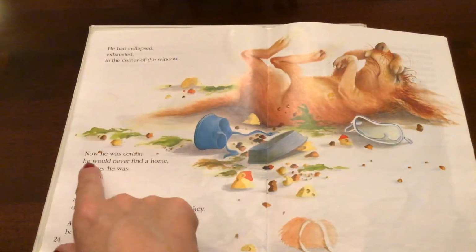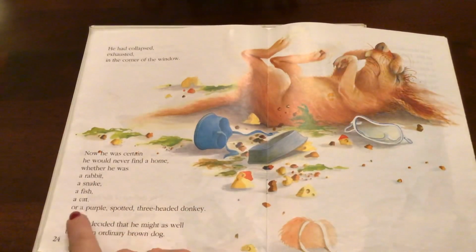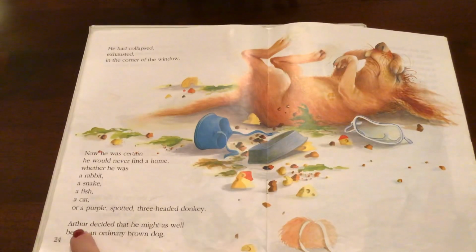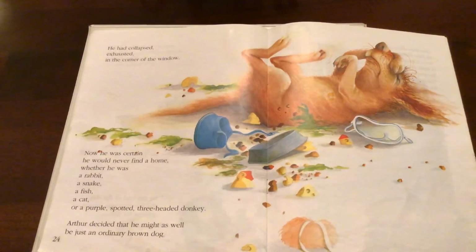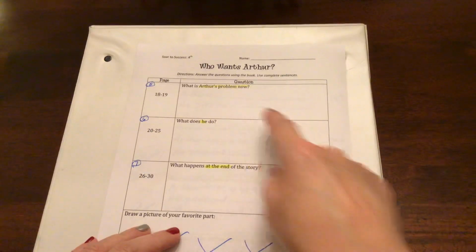Now he was certain he would never find a home, whether he was a rabbit, a snake, a fish, a cat, or a purple-spotted 3-headed donkey. Arthur decided that he might as well be just an ordinary brown dog. Poor guy. So back to our question. What is Arthur's problem now?